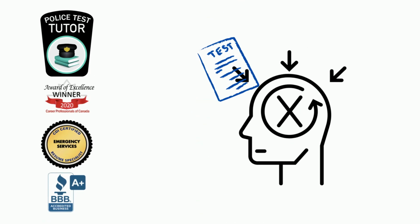And in all of this, we can't forget about test anxiety. A review of 50 scientific studies with more than 130,000 participants shows that practice boosts performance on pretty much any kind of test.